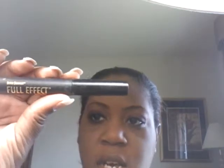And then as far as the mascara I used today, it was the Full Effect from Black Radiance. So it's not super deep dark, but you know it's there.